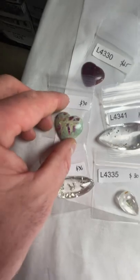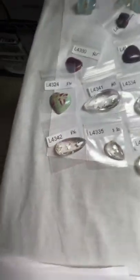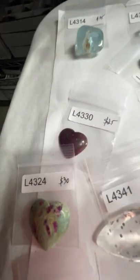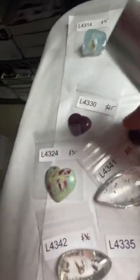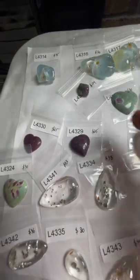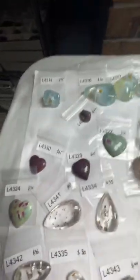This is ruby. I can't believe that, man. That piece is so crazy. I didn't even know that they did this. I forgot, but it does this craziness. And there's ruby hearts. Somebody was asking about those earlier. They all fluoresce really big, and there's that one there too that fluoresces in the middle.